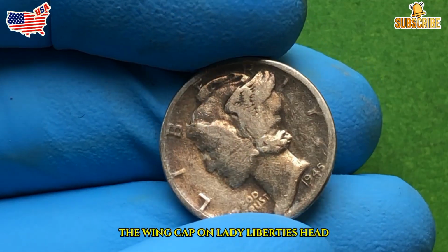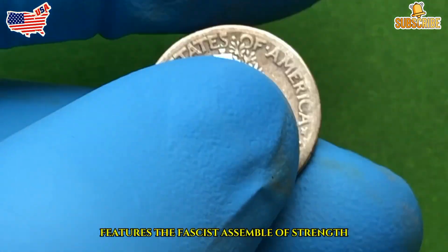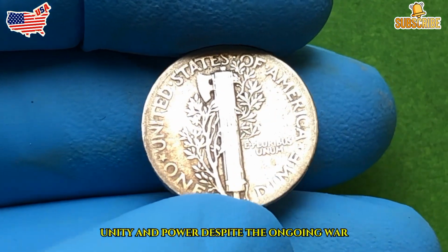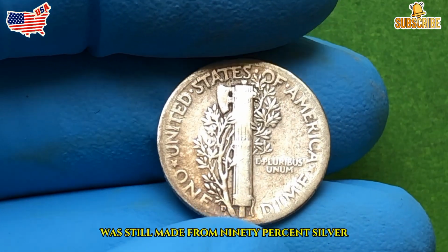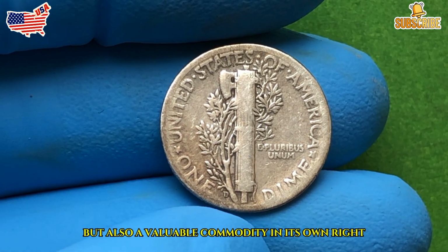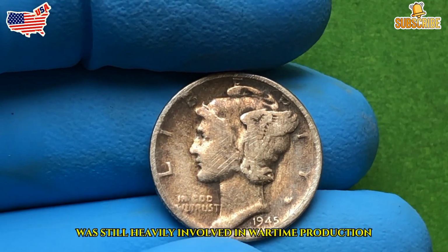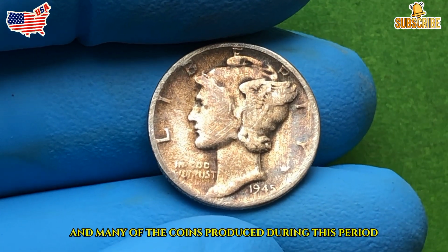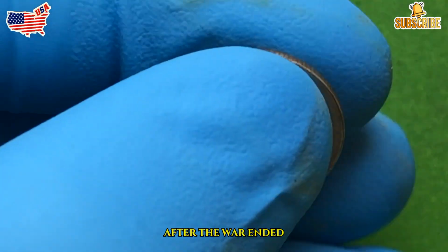The winged cap on Lady Liberty's head represents freedom of thought, while the reverse side of the coin features the fasces, a symbol of strength, unity, and power. Despite the ongoing war, the 1945 silver dime was still made from 90% silver, making it not just a piece of currency, but also a valuable commodity in its own right. As the U.S. was still heavily involved in wartime production, silver was in high demand, and many of the coins produced during this period became highly collectible after the war ended.